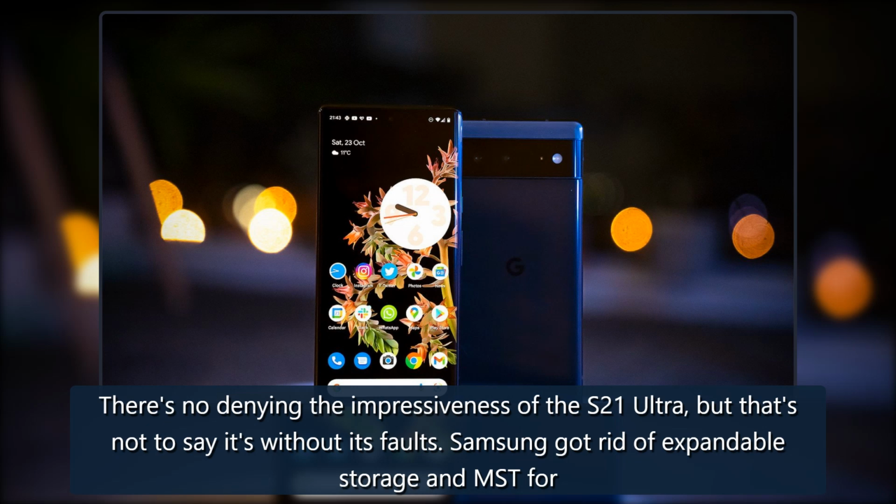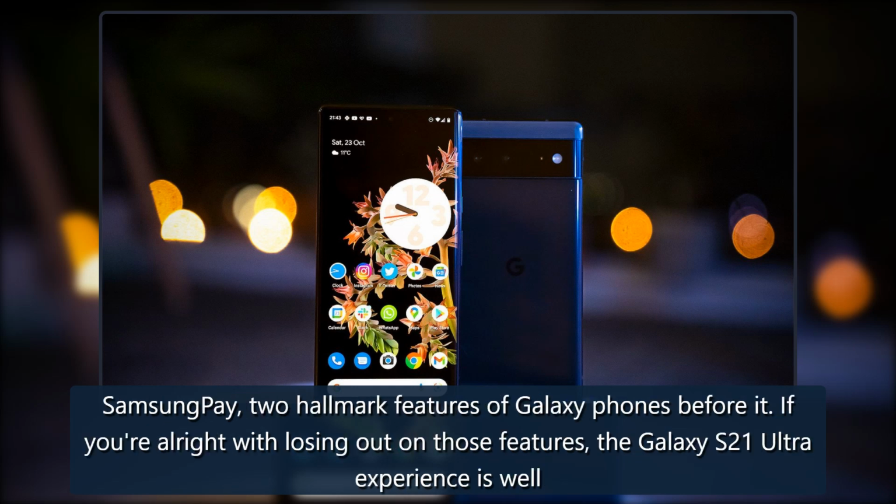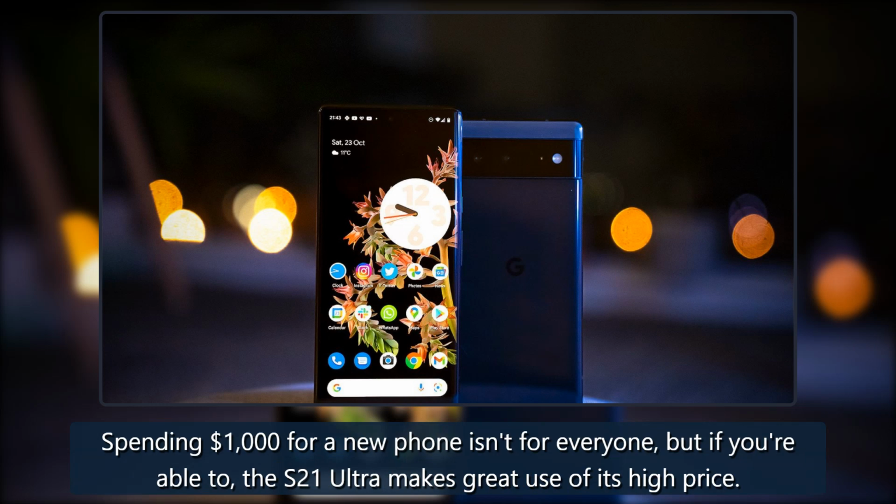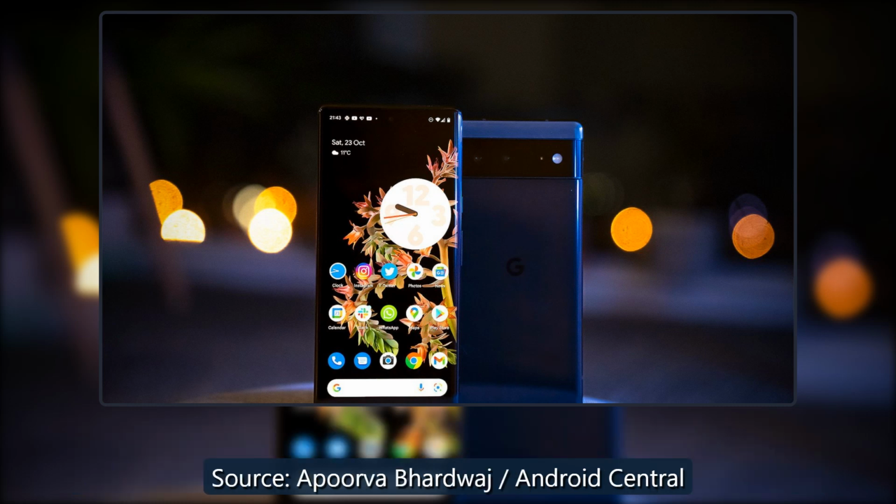Samsung got rid of expandable storage and a charger in the box, two hallmark features of Galaxy phones before it. If you're alright with losing out on those features, the Galaxy S21 Ultra experience is well worth the price of admission. Samsung Galaxy S21 Ultra 128GB. Spending $1,000 for a new phone isn't for everyone, but if you're able to, the S21 Ultra makes great use of its high price. Source: Apoorva Bhardwaj, Android Central.